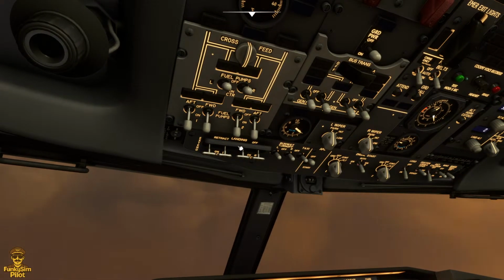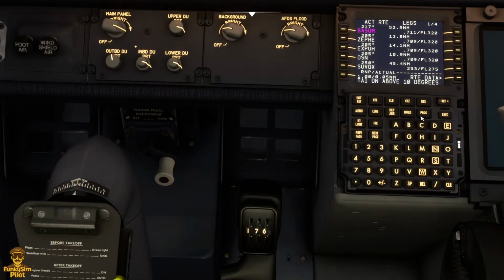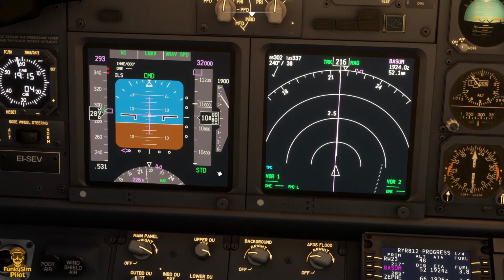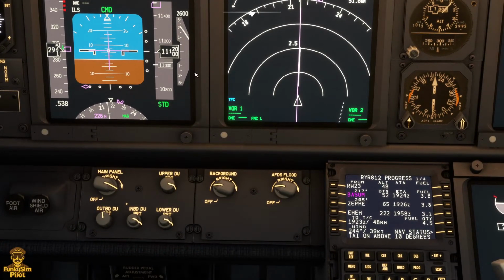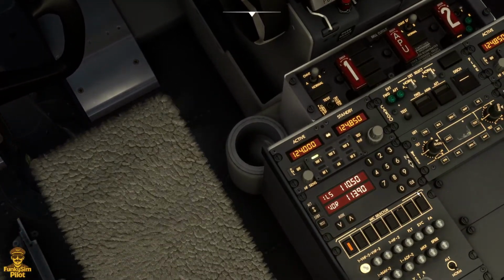So we'll turn off the landing lights. This one. Let's also release the passengers. And let's have a look at the progress page. So our estimated time of arrival 1958, and the time now 1915. So we'll be arriving in about 45 minutes.